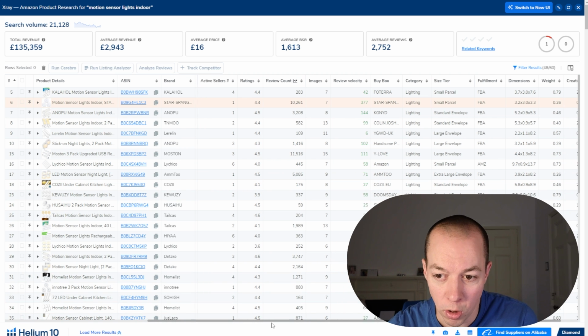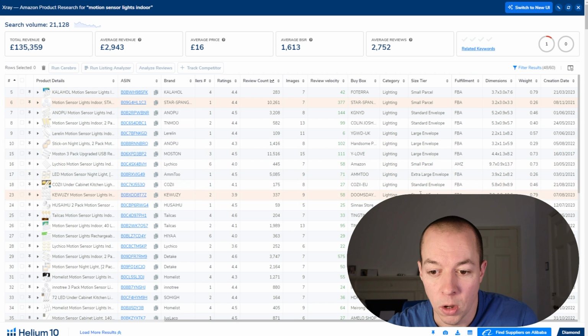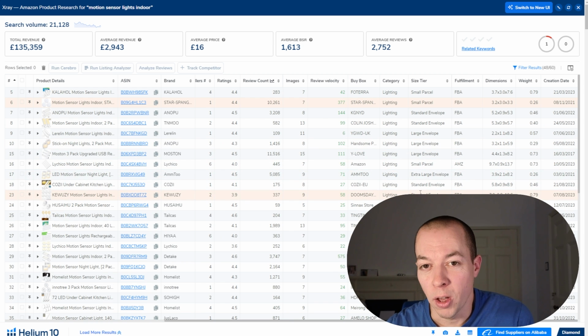And finally, if we scroll over to the right-hand side, cast your eye over the size tier column. You want to avoid going into the oversized tier, as fees go up quite quickly there.